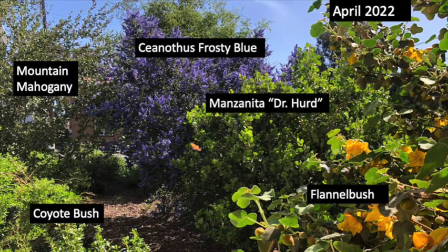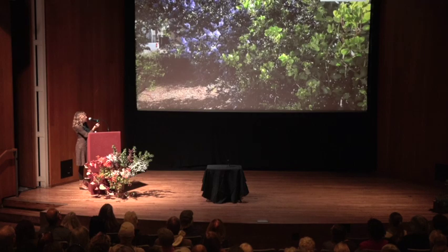And one of my favorites is the Ceanothus frosty blue. This one grows pretty tall. I want to say it's at least 12 feet tall. Also one of the powerhouses on the Keystone Species list. And I want to play you a little video.